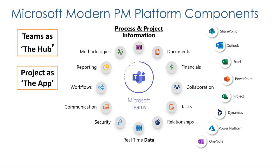So if you're starting to think about how do I use Teams to do project management, you don't want to think about it as I'm going to build this into Teams. You want to think about it as which of the Microsoft components can I leverage in the infrastructure that's there and deliver that through Teams so that I have that governance and controls. So I use Teams for what it's really good for and those other applications for what they're designed for.